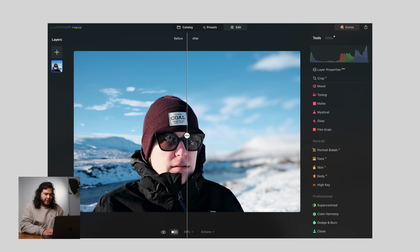So all you have to do is click skin defects removal and it takes them all away. I don't like that they use the word defect. Call it beauty mark removal because it's beautiful.